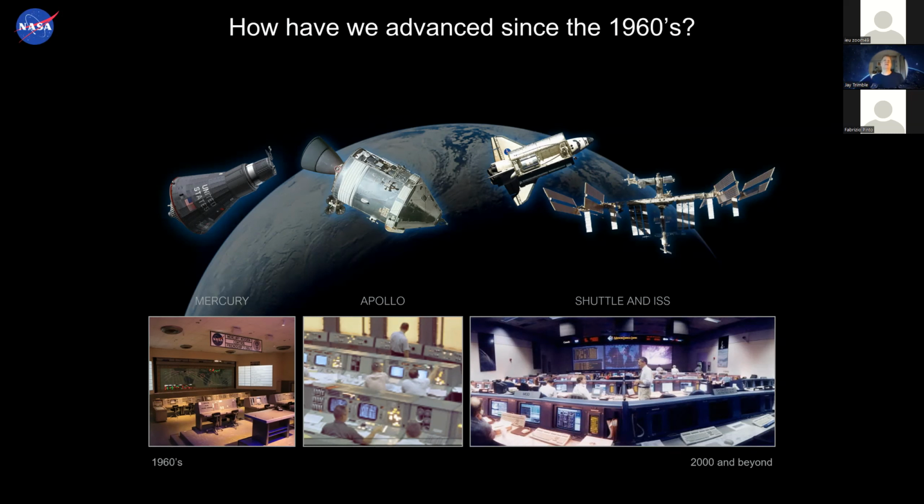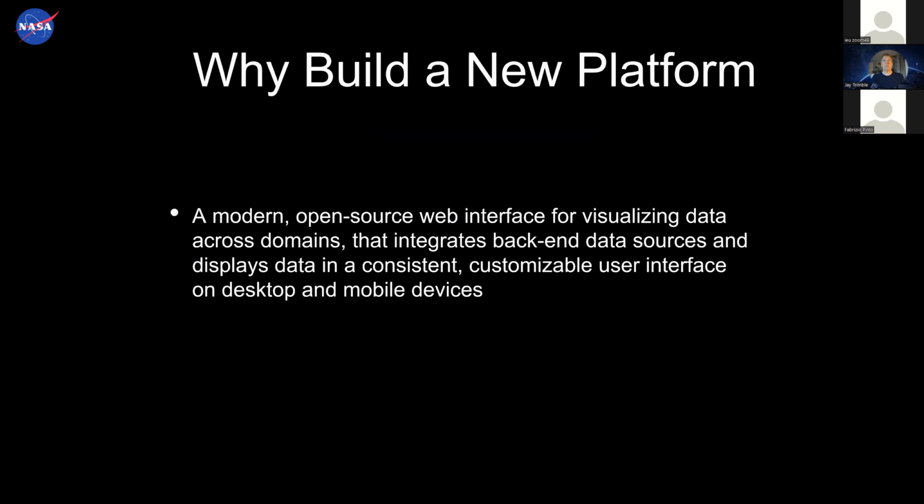And I just want to think a little bit about the role of technology, which has clearly changed versus have we changed fundamentally the way we operate? Because it all has to do with why we built OpenMCT, right? There's so many platforms out there. There's so many ways you could look at telemetry, so many applications. And there are reasons why we decided to build a new one.